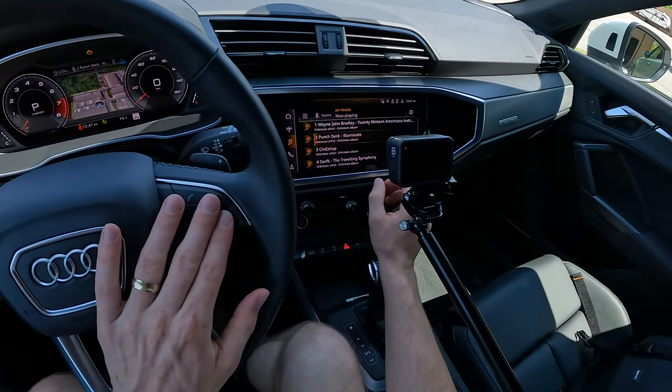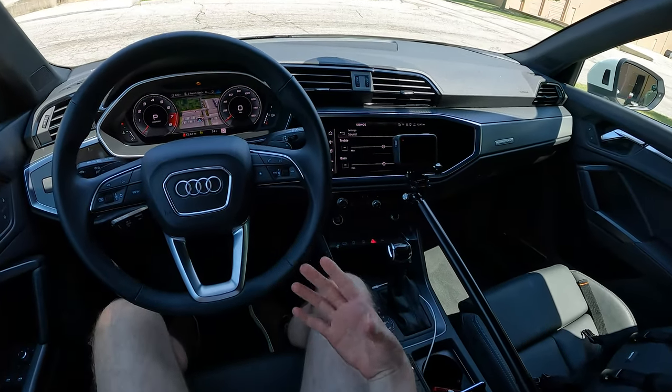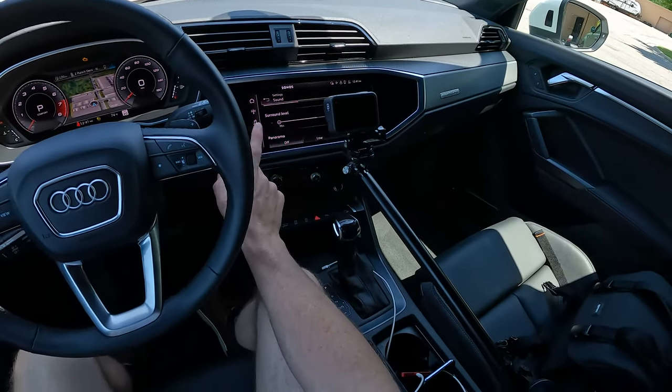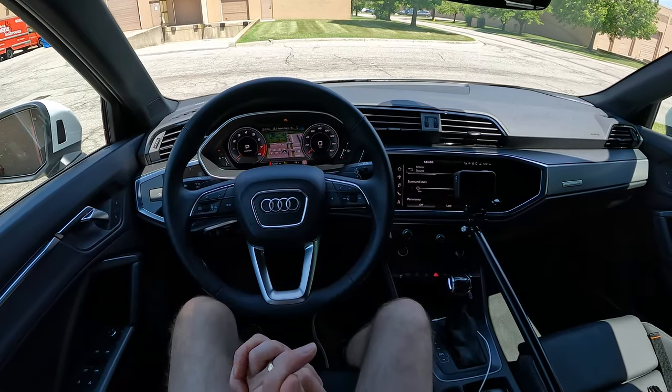Quick side note, I should also point out with the sound settings, I don't exactly know what Audi and Sonos consider to be stock EQ and bass settings when it comes to surround level and panorama. So I'm gonna have them off to start with, and then maybe I'll turn them on as we're on the road.